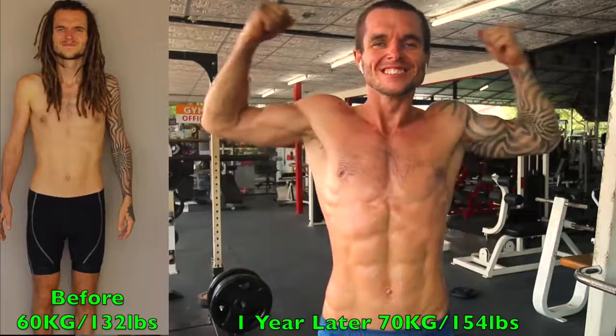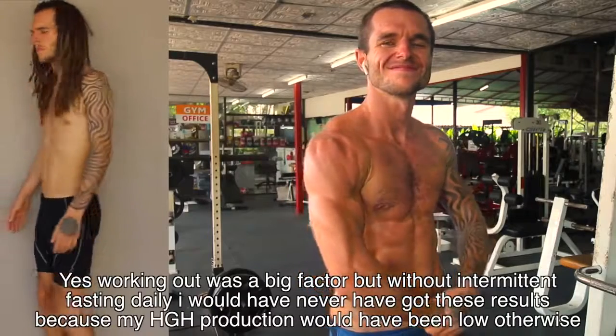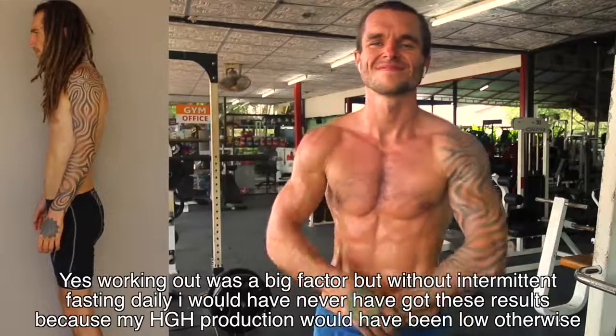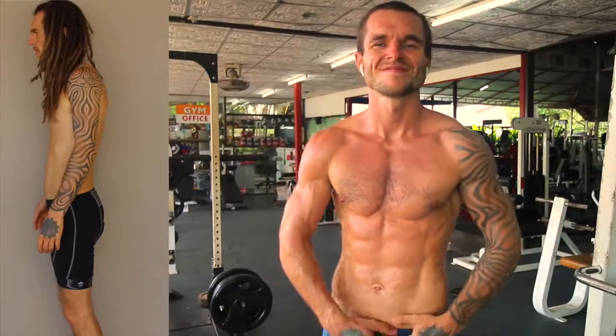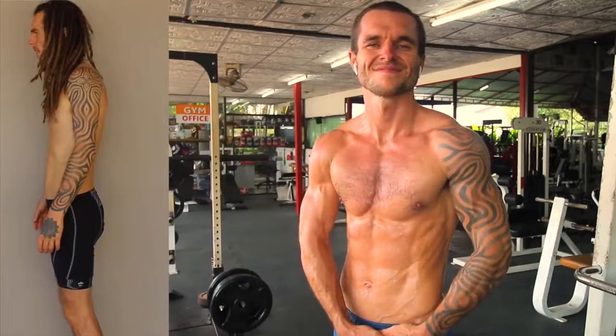And then over time, with also doing some training consistently and getting that massive increase in human growth hormone production, I got to this physique. So as you can see, the difference between the two is absolutely massive. When I look very skinny, weak and frail, yeah, I've got quite low body fat percentage, but I was skinny fat.